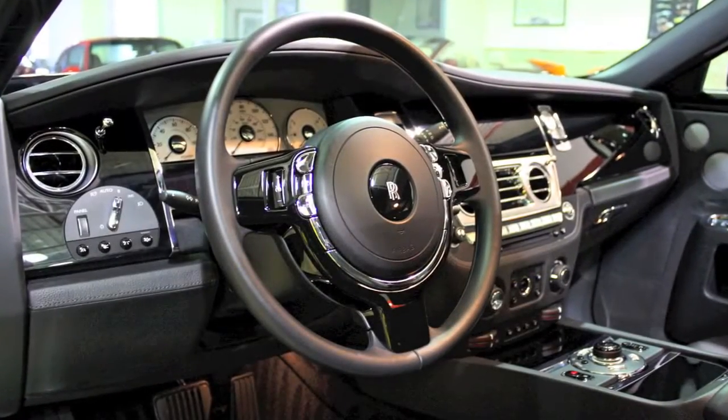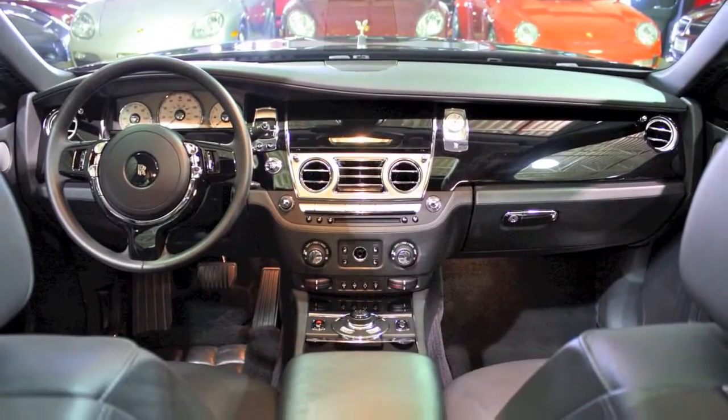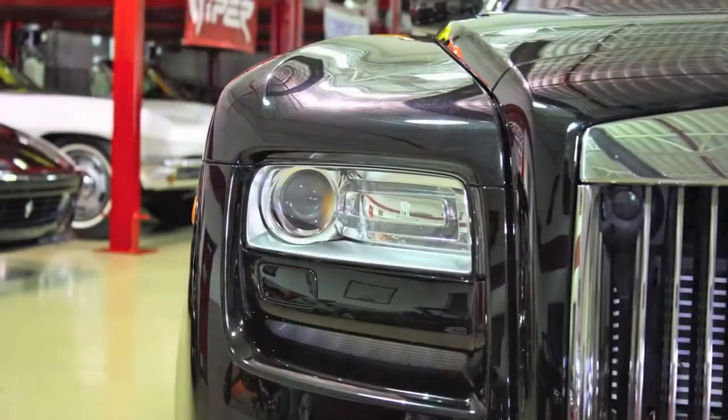The large diameter power tilt and telescope steering wheel is true to Rolls-Royce heritage. It hosts controls for multimedia access, Bluetooth, and the adaptive cruise control system, part of the driver's assist package.